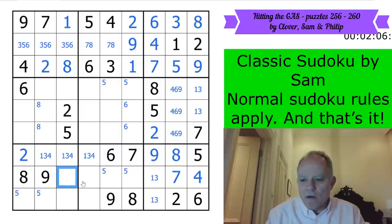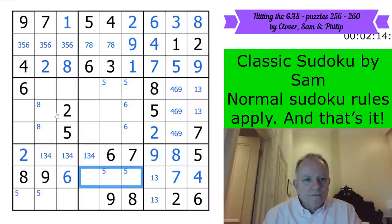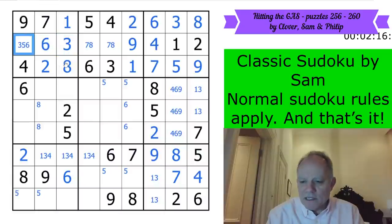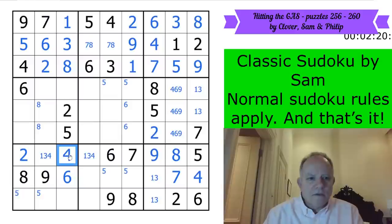6 in this row has to be there. That's been there available since the absolute start. And that means that's a 6. One, that's become a 4 suddenly. 1, 3, 8, 2, 5, 4, 6. So I can finish 7 and 9. That makes that a 4.